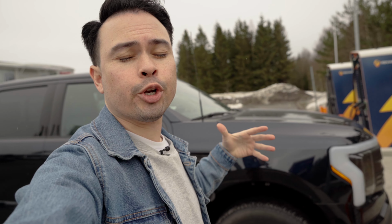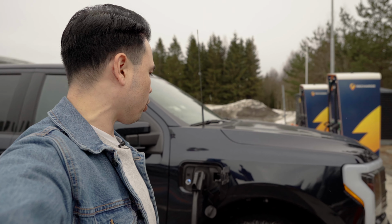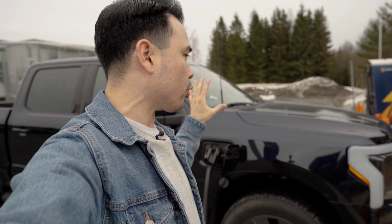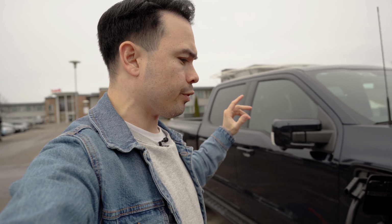So this is kind of an American car that is converted, and that is true for all of these F-150 Lightnings that come to Europe. But as he said, the DC charging port is on the passenger side in the European cars, but originally they are on the driver's side with the American CCS port. I think that's called CCS1. Here in Europe, we have the CCS2 standard, and then they do a whole bunch of different things.